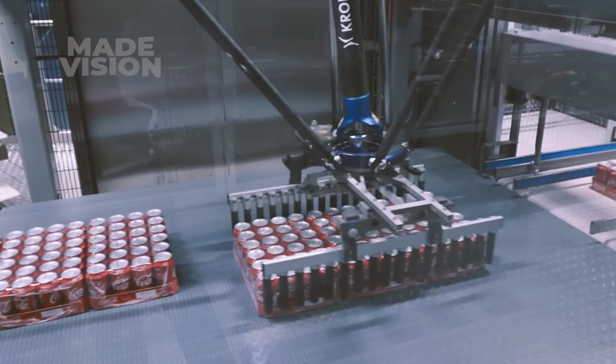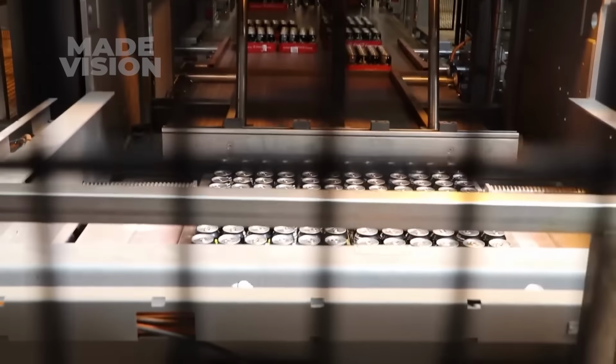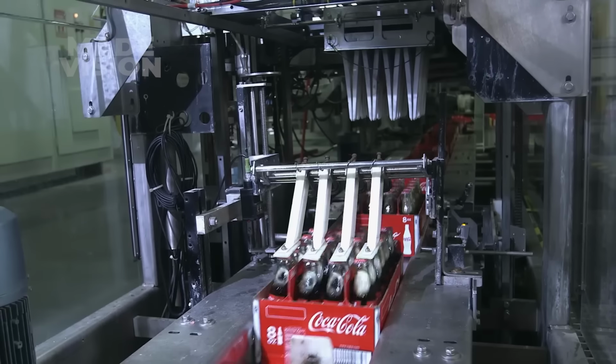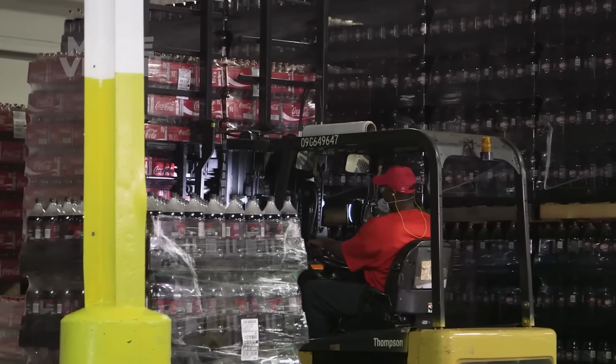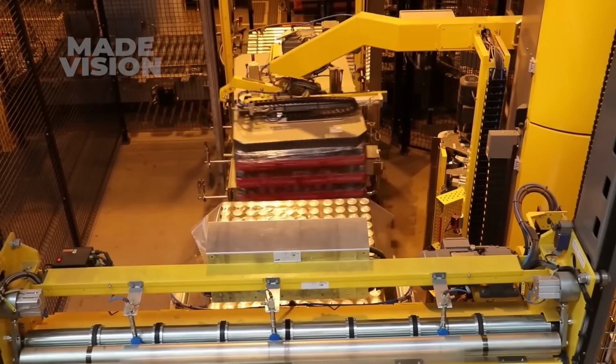Just like the bottles, the can cases are sorted and stacked with precision. This careful organization helps in the smooth handling and shipping of large quantities. The sorted cases are shrink-wrapped to keep them stable during transport. This final wrap ensures everything stays put, reducing the risk of shifting during shipping.